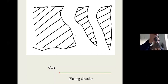If you strike the core, say here, where everything around where that hammerstone has struck is greater than 90 degrees, the force will just dissipate within the core. There's no exit point. So even when we talk about the earliest forms of stone tool technologies, bear in mind that all the makers of those flakes and cores have some knowledge at least of these napping angles in terms of how to extract these flakes.